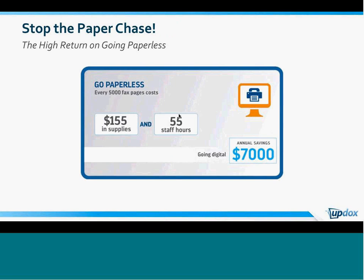From a revenue or return on investment perspective, I watch practices all the time, and when we ask how much they fax, the answer is universally a lot. So we try to get them to quantify: how many cases of paper are you going through, how much do you spend on a phone line, and using those numbers, we can put together toner, cases of paper, and what you pay on a monthly basis for a fax line.